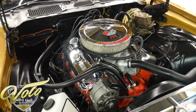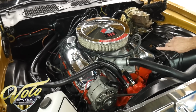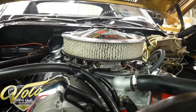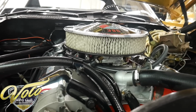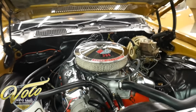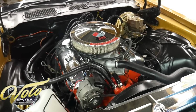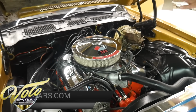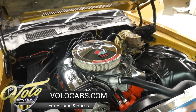Date-coded spark plug wires. It does have a new shiny carburetor. The original carburetor is in the trunk in a box. I've yet to actually get the codes off it. I'll do that and I'll put that on our website. So we got power steering, we got power brakes. The power brake system's all restored. It has new hood insulation.